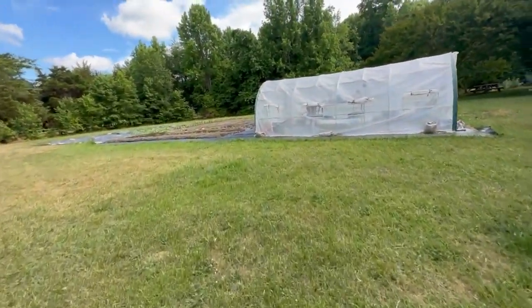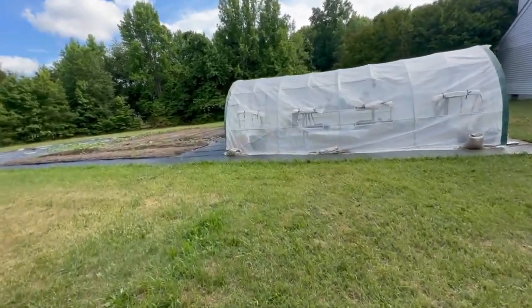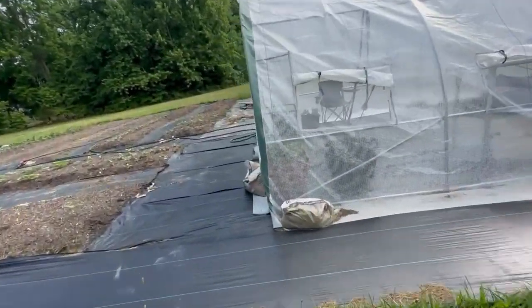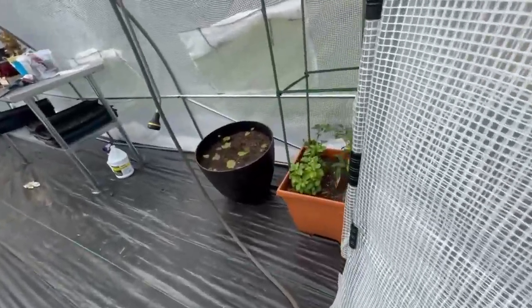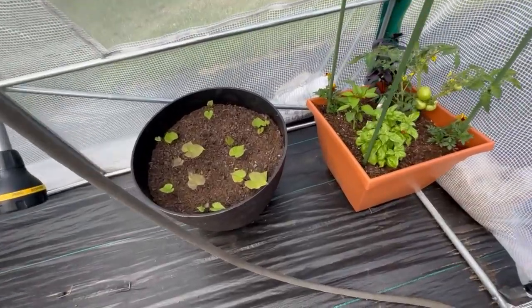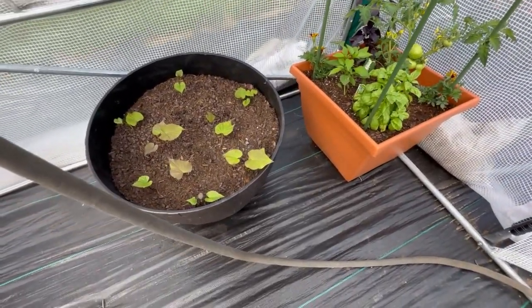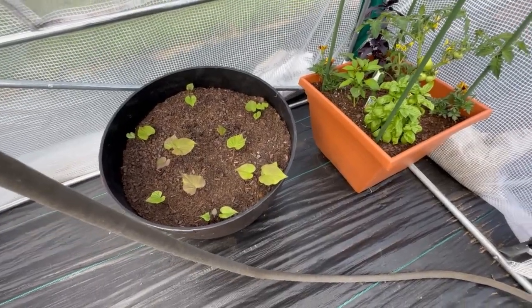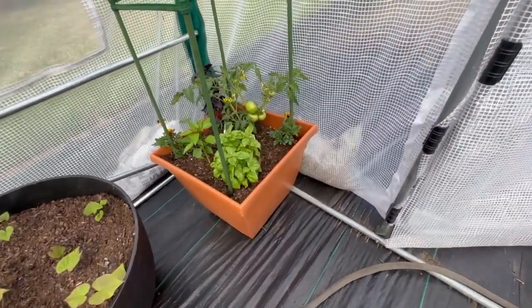I almost forgot to show you guys the greenhouse plants. So let's go look at the plants in the greenhouse. All right, so we have the sweet potatoes. They're kind of turning purple a little bit. They were looking great, but I don't know if it's maybe because I watered them at a wrong time, or maybe I could have overwatered them. And these tomatoes look amazing.